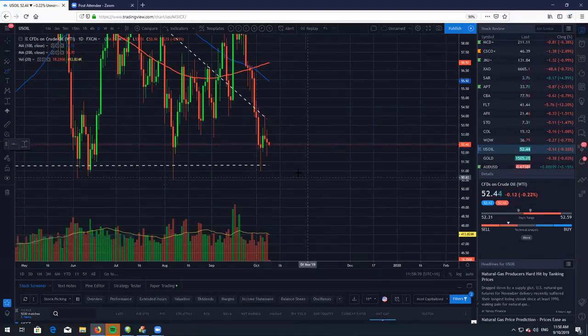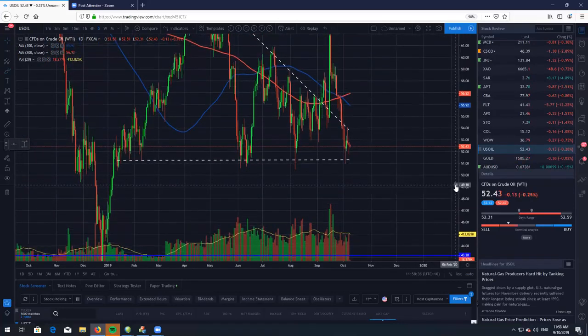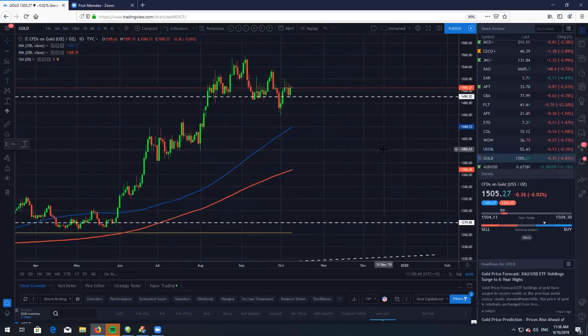So if you are looking for a long opportunity on oil, keep an eye on your oil stocks. And or if you trade forex or futures or commodities, then obviously this is a nice dip buying opportunity for you. Let's take a look at gold.